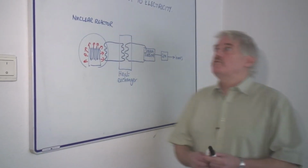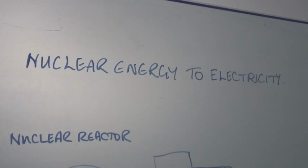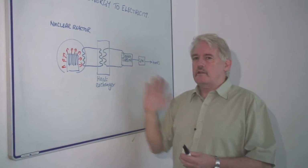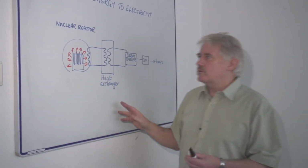Hi, I'm Steve Jones and I'm going to tell you a little about getting nuclear energy into electricity. Now, obviously here we have a fairly complex diagram, but actually it's simpler than it looks.